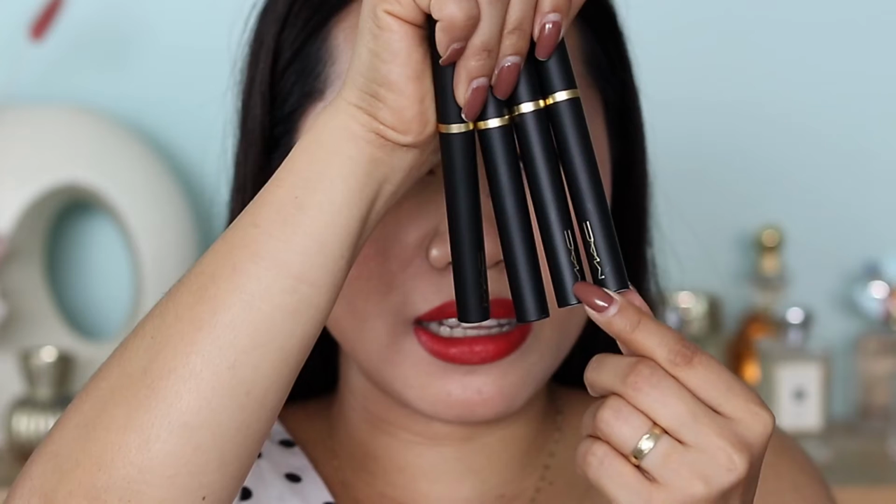First of all, I want to discuss the packaging. It is sleek, luxurious, it feels heavy enough. I love that it is a matte finish, and I love this detail here, the gold ring and also the imprint of the MAC brand. It's gold as well. It's beautiful. I love everything about this one, and the way this is a slim one, you can apply this lipstick very precisely on your lips if you want control or a very clean edge. It's a beautiful one.